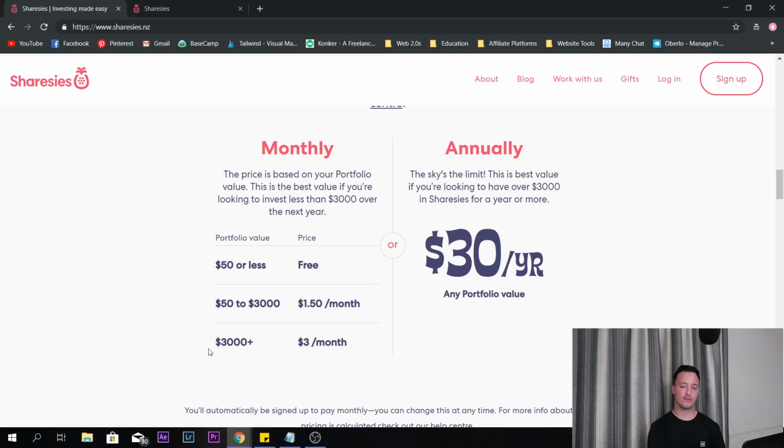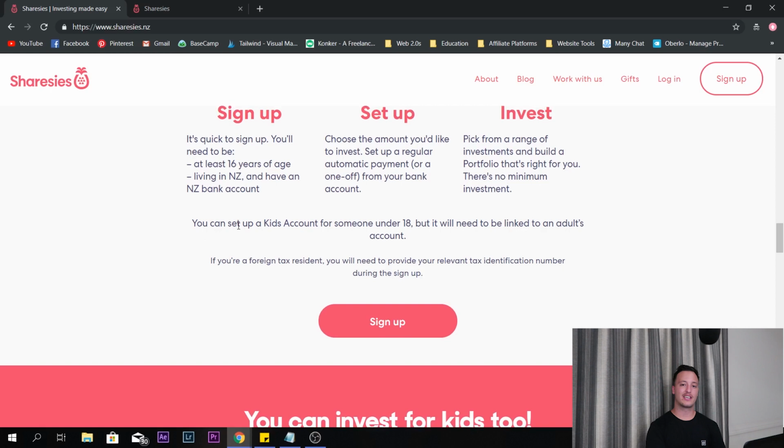Because at the end of the day, if you can afford that $3,000 there, then you surely can afford an annual fee of $30. And for a kids account, your child has to be under 18, which is fine. If you're someone who's putting $5 or $10 aside a week or a month for your child, instead of putting it just into a bank account, you might as well put it into Sharesies, because in that way you're going to get a bit of an investment gain along the way.